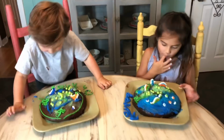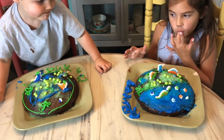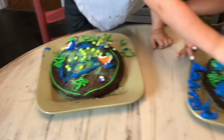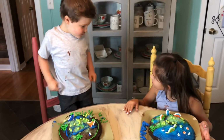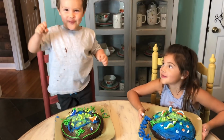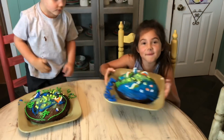All right, so the cake decorating challenge is done. The dinosaur decorating cake bake-off. Here is Bryson. He's Team A. Here is Tinley. She's Team B. Bryson, what do you want to say to your voters? Dinosaurs. What about you, Tinley? Pick us. Pick me and my mommy.